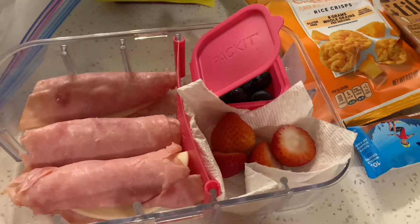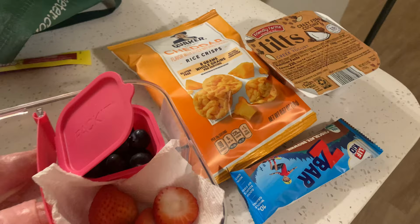So here's my lunch. Some days I eat all of this, some days I don't, but I just like to be prepared so I don't go hungry.